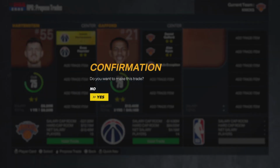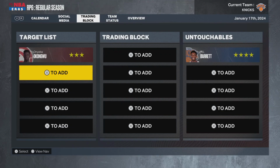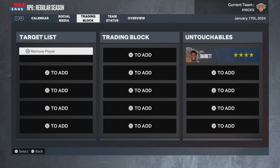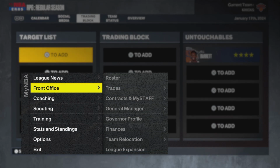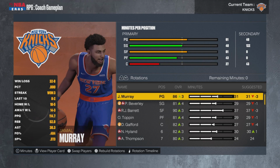Yeah, so we're just going to make that exception and we're going to complete the trade. So let's go now and see. We can actually remove him now off of our list because we don't need both. Let's go see what coach is thinking of this deal and how the team's gonna look here.